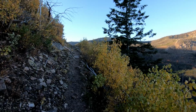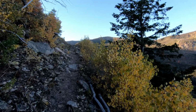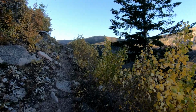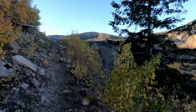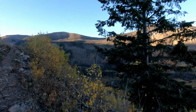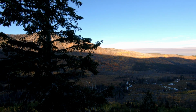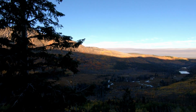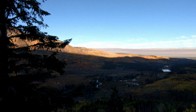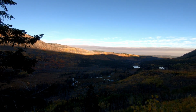Promise you a picture of a view of the beautiful fall colors, and I think this is the spot to do it. Let me just get up here just a little bit more. We'll turn around and take a look. Sun's just coming up, so might be a little dark down in there, but oh my gosh, beautiful colors.